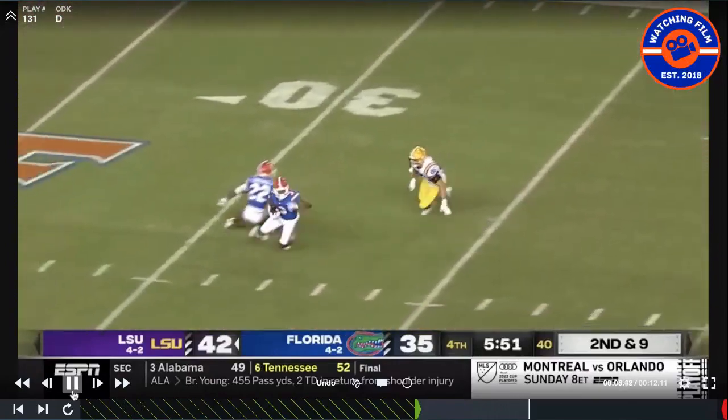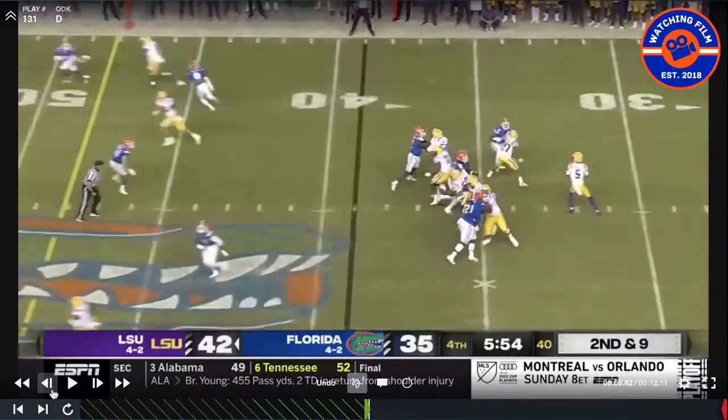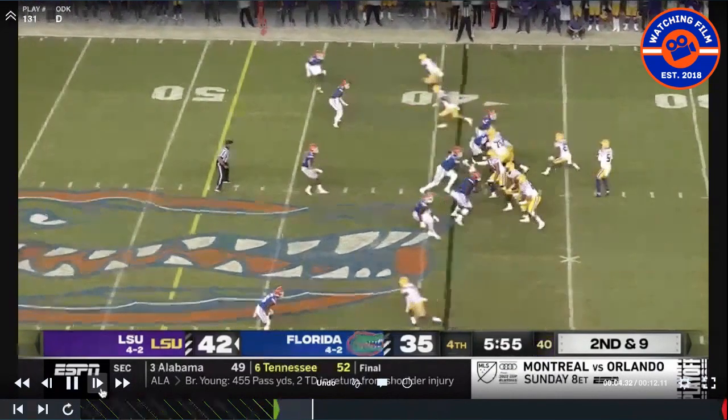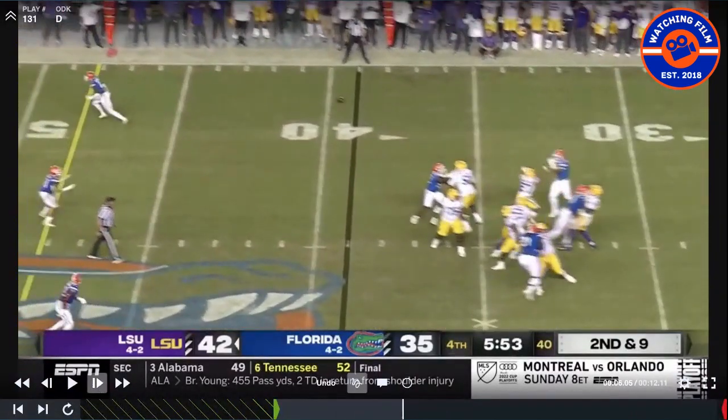Ball's thrown a little high. He's able to make a play on it. So similar technique. Again, this one's to the boundary, so maybe they wanted it to the boundary. But he's kind of playing that technique in between both guys. You get pressure on the quarterback.